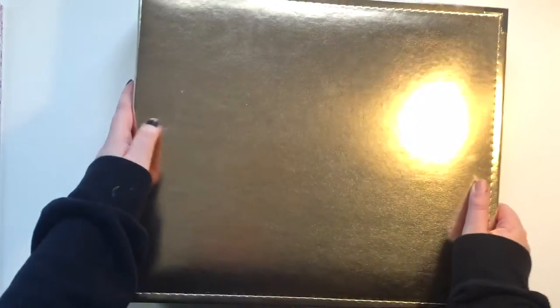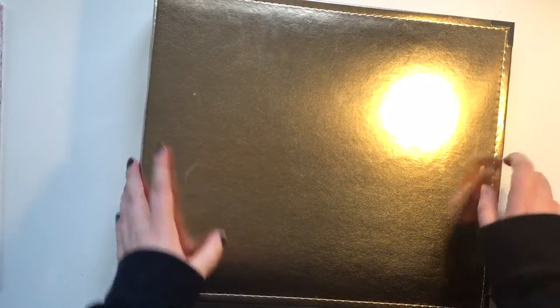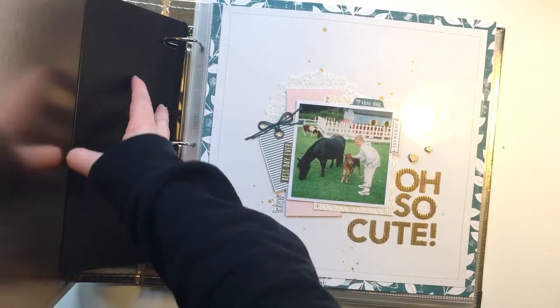And the thing I got before Christmas was this beautiful 12x12 gold We Are Memory Keepers album. They did a 5 days of Christmas thing sometime in December, and this was on one of the days and it was £13 I think, or something about that. I just have my 12x12 layouts in it at the moment and it is glorious.